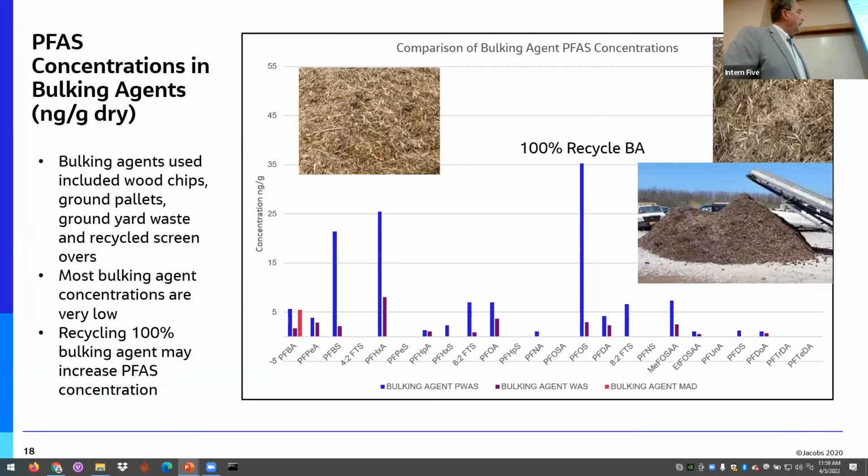Then we looked at the bulking agents, and we had a variety of bulking agents at these facilities too. We had wood chips, ground pallets, ground yard waste, and also some recycled material that's been through the process and then is brought back around. Pretty typical in compost operations, unless you have so much bulking agent that you want it to go out into the product, you recycle it so you don't have to have as much new. You can use a portion of that.